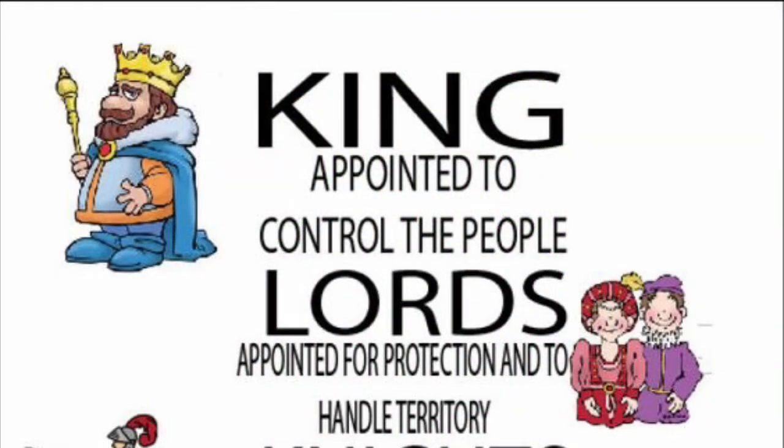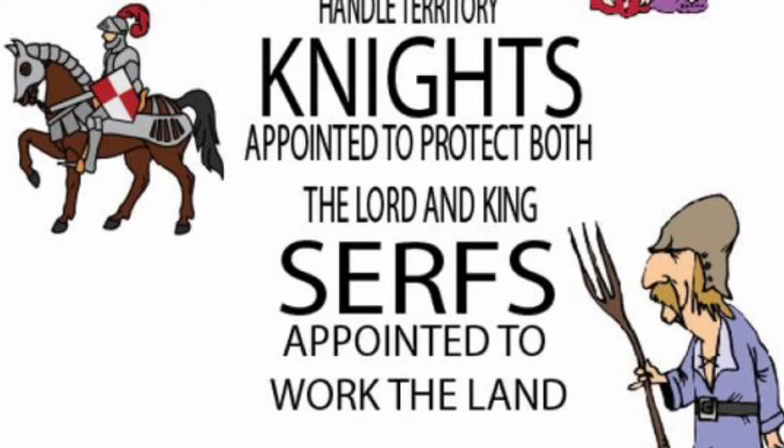Everything belonged to the king. He rewarded his barons with land in return for their loyalty. They had to fight for him when he needed them. The barons gave land and training to their knights in return for their loyalty, and they had to fight for the king when needed. Common people were given the privilege of working on the land in return for protection. Wow, what a deal.